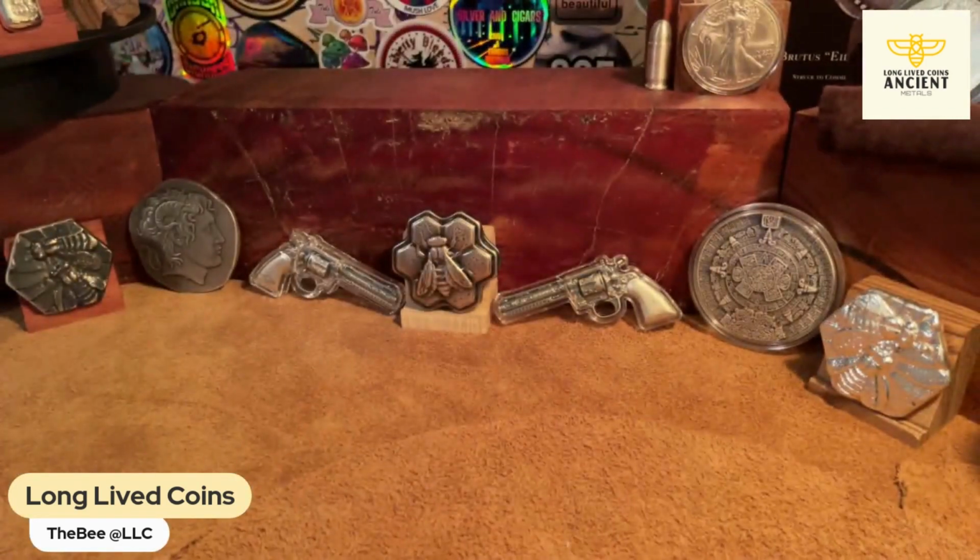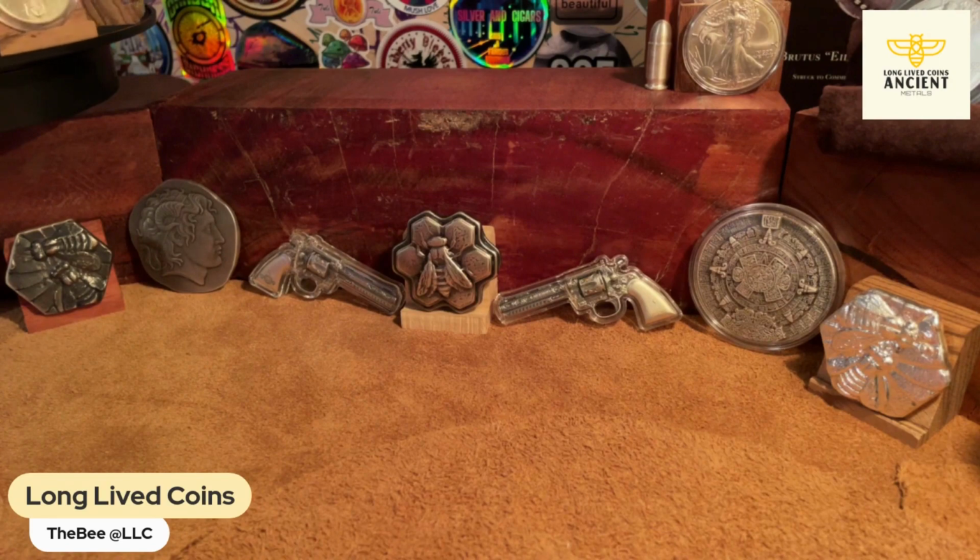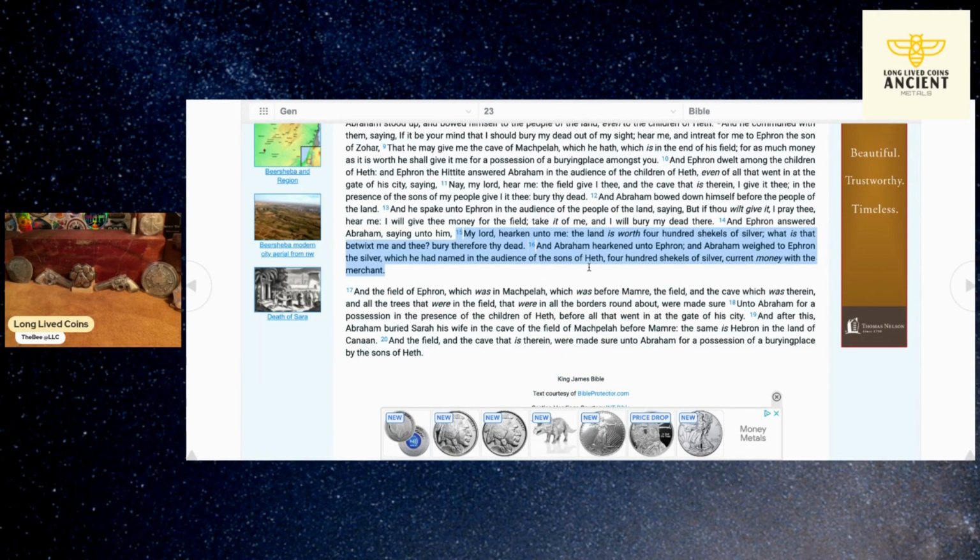For me also, before that, let me share my screen. Okay, so if we come over here to Genesis 23, verse 15, this is when Abram was leaving his family and just taking off. This is before the Israelites were captive under the Egyptians. And this is kind of the first mention of money, biblically, at least that I've seen. And it's talking about silver as money. And it says, "My lord, hearken unto me, the land is worth 400 shekels of silver."